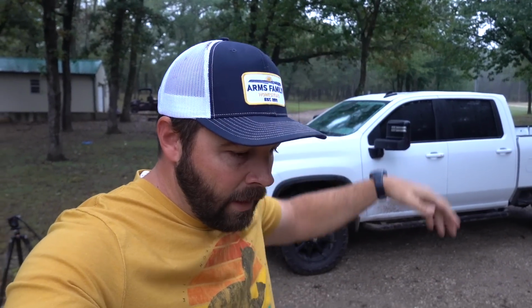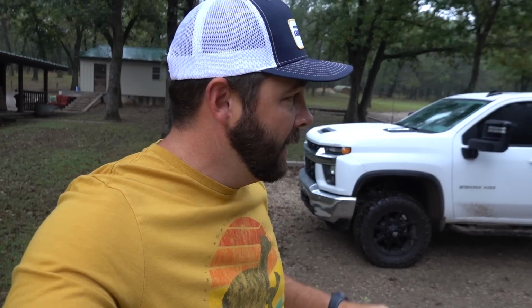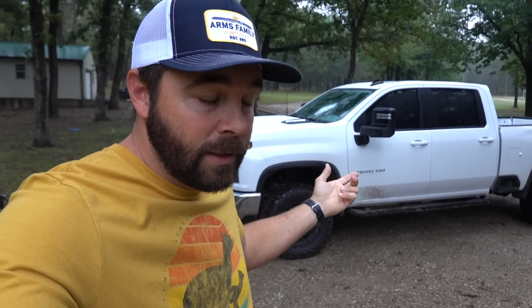So maybe I wasn't 100% honest. Here's what happened. We went to look at the first truck, the one that was much bigger than this one, and it had like a 6-inch lift kit. Not what I was looking for. It was way too big, way too flashy. This is honestly a little bit too flashy for me. I'm not typically a flashy vehicle kind of guy. When we pulled in the lot, this one was sitting on the other side. I thought this was the one we went to look at.